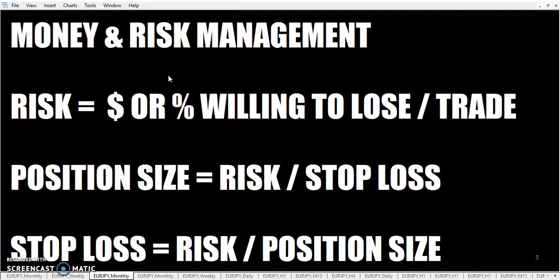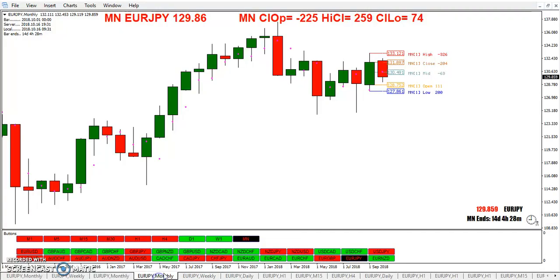One thing we all need to have is our money and risk management plan. And if you have any indicators that do that, have them in place so you can use them on each and every trade. So we look here at the Euro Yen monthly chart. You can see we're 74 pips off the bottom, so I think it's going back up, because you can see here the day and the week are green.